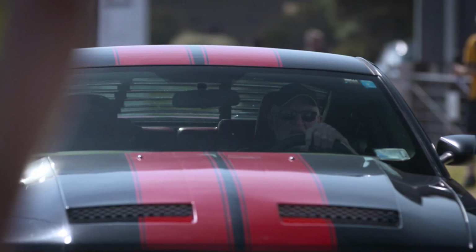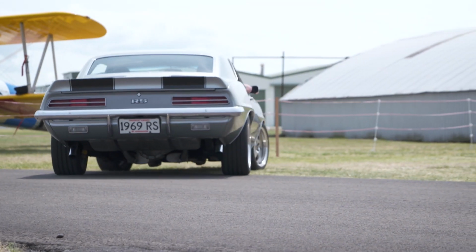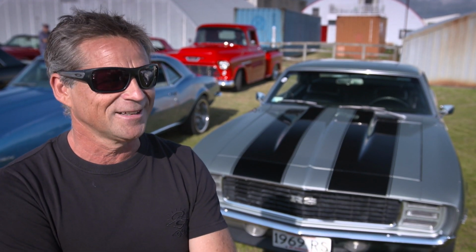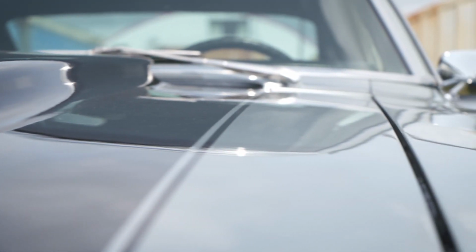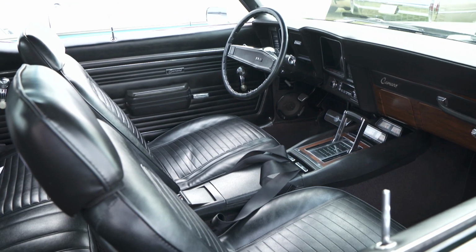So while some cars have travelled around the world to be here, on this day at least, the same couldn't be said for Rick and his 69 Camaro. So my storage garage is like 200 metres from here, so didn't even get it warmed up, which is a shame, but go for a cruise later on today. It's a 69 RS, that's original 350, 650 Holley and extractors and the general stuff, but yeah, nothing too fancy.